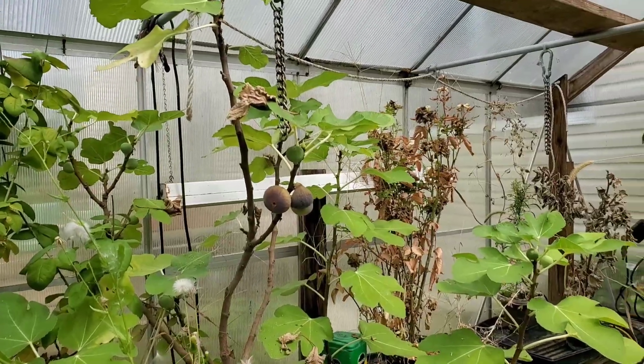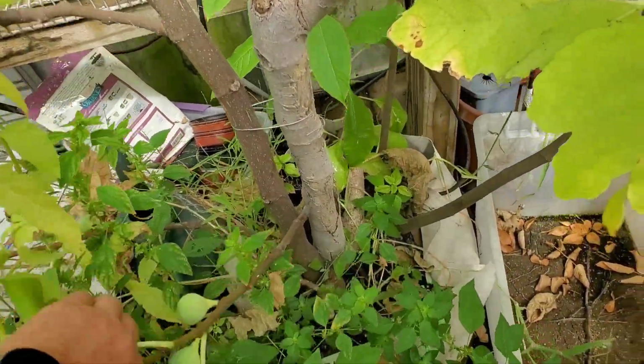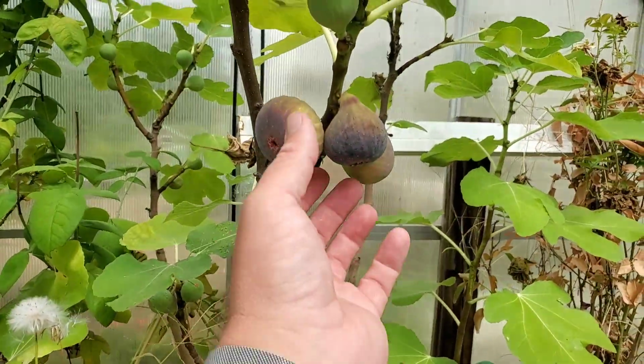All right, we're in the greenhouse. I did notice a ripe, I believe this is either I-258 or Genovese Nero. Let's see what the tag says down here. Genovese Nero. I still believe that they're the same thing.